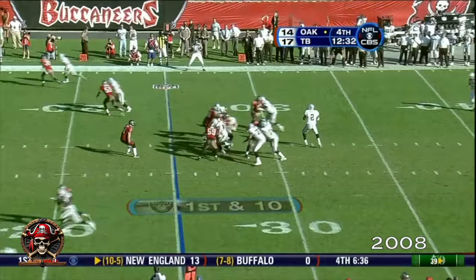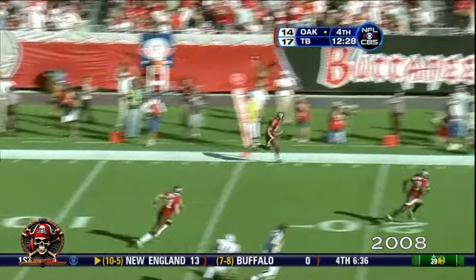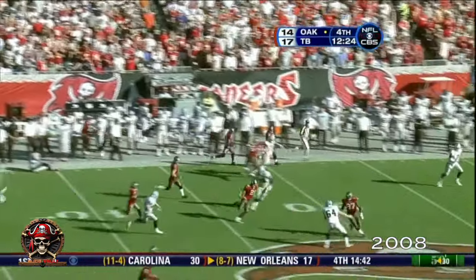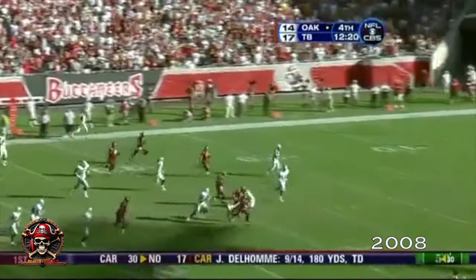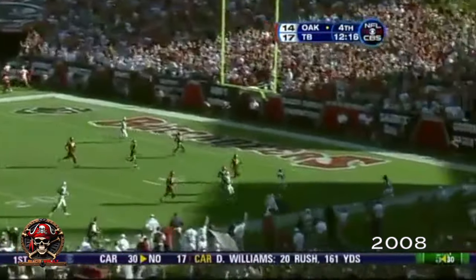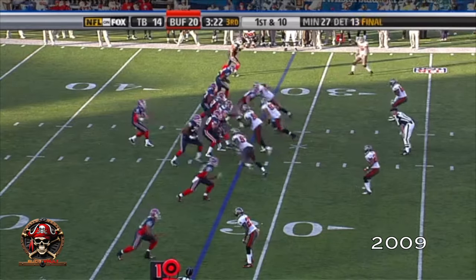First and ten. Russell intercepted, picked off by Piscatelli. And there he goes. Oh, what a block thrown by Smith. Another great block. Block is thrown by Wilkerson. Another block is thrown by the safety, Tanner Jackson. Do you believe it? 10 days ago.